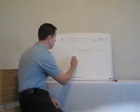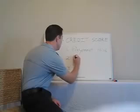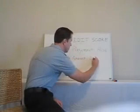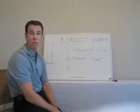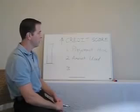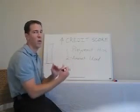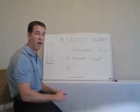Item number two is actually amount used. And what I mean by that is how much of your available credit are you using. They call this a utilization ratio, which is a fancy financial way to say if you have a lot of credit and you're only using a little bit of it, then your utilization ratio is low. That says that you do a pretty good job managing your finances and you don't over rely on credit.